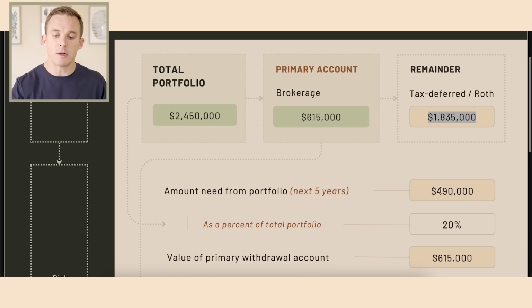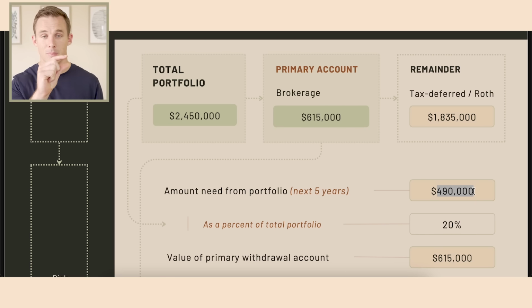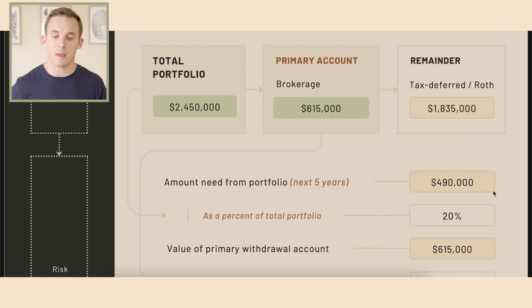Next thing we said is how much do we need from your portfolio over the next 5 years? Well, as we saw, that's about $490,000. That was on the cash flow page. We said year by year, what's the net flows? What's the responsibility of the portfolio here? If you add those 5 years up, we need about $490,000. So if you look at it, $490,000, that represents about 20% of the total portfolio value.